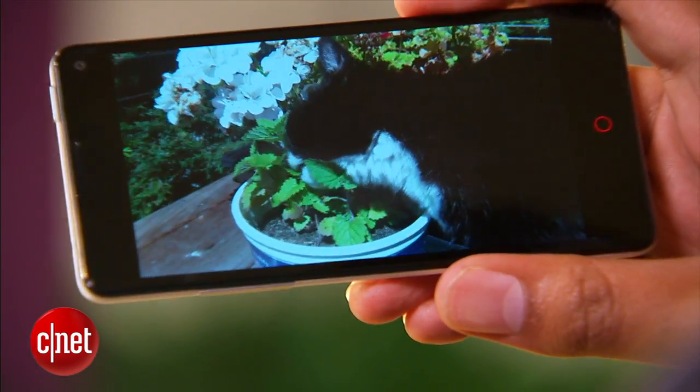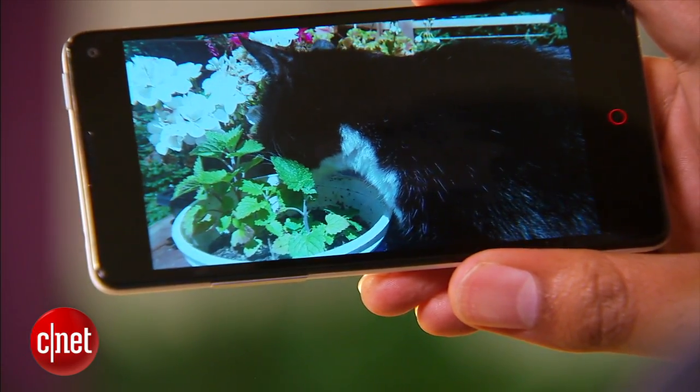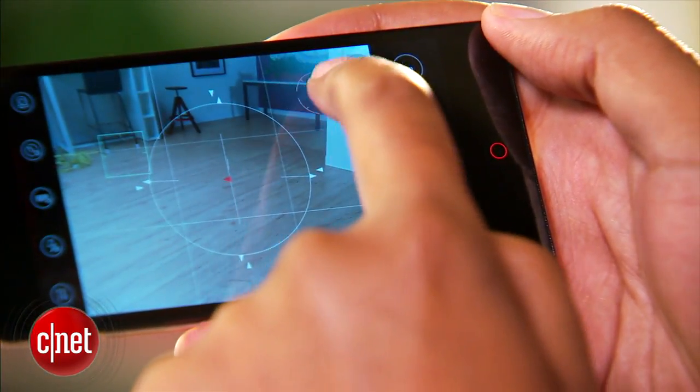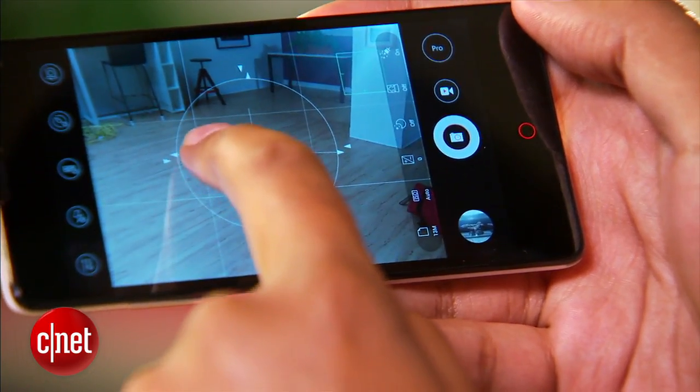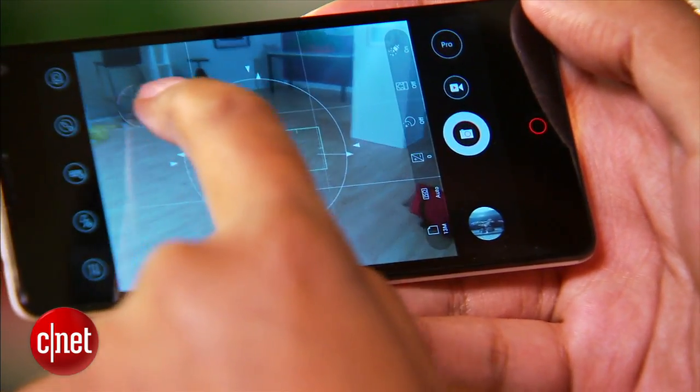The camera shoots 1080p video and quality is better and generally much sharper, but the autofocus is problematic here too. You can lock the focus when you're taking pictures and shooting video, but sometimes I just wanted to pull the phone out and start recording and not necessarily fumble about with advanced settings.